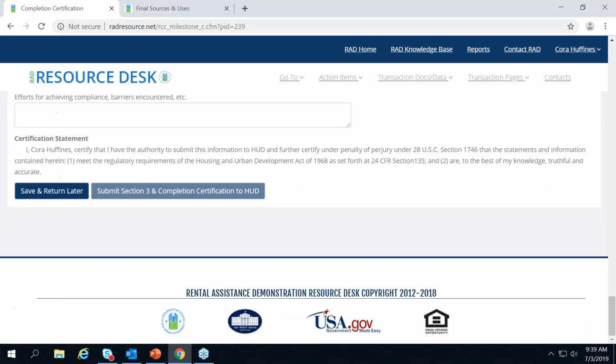Once you've done that, you hit the submit button, and then your data is locked down, and it goes to HUD, and HUD assigns a reviewer. So if there are any questions on your submission, you'll hear from HUD. They can reopen your submission to you if you submit it and then realize you need to change something. Email HUD, they can reopen it for you. Your reviewer, if they find issues, might reopen it for you proactively, so you can correct it and resubmit.